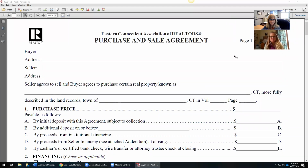She's chair of the Forms Committee, and on March 18th, the Board of Directors approved new revisions to the Purchase and Sales Agreement, which will go live on May 1st. Paula's going to share all those revisions with you now.